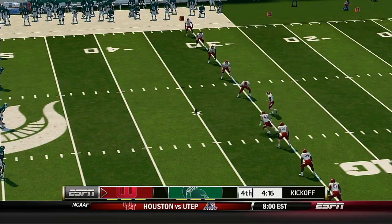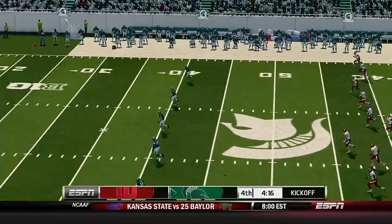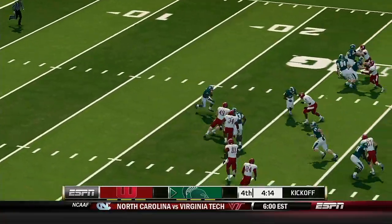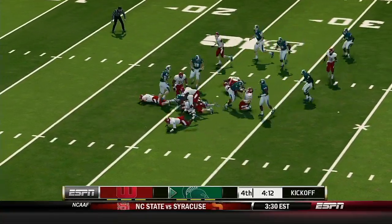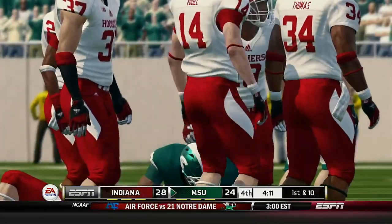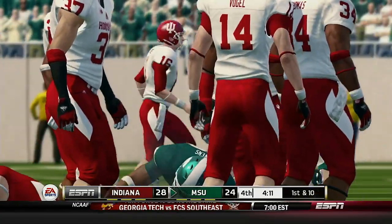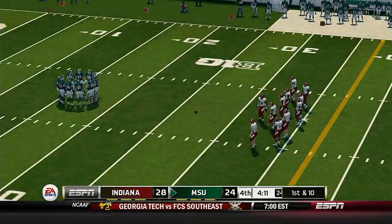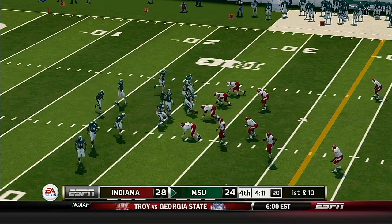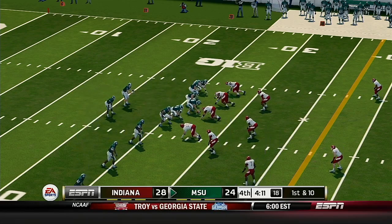Burgess has his kick team lined up, and he is set to kick this one off. Taken at the five. And he makes it out to about the 27-yard line. This is a pretty crucial series right here. With things being so tight, your best players have to step it up on both sides of the ball.